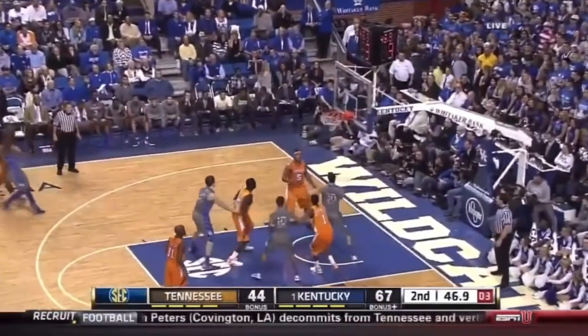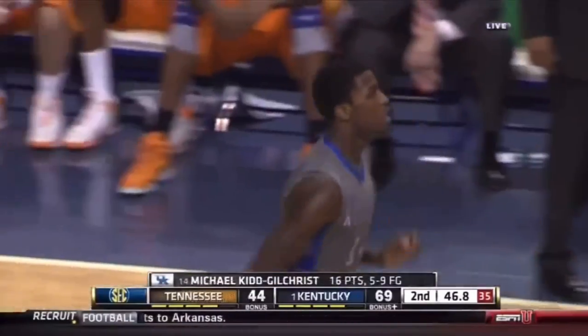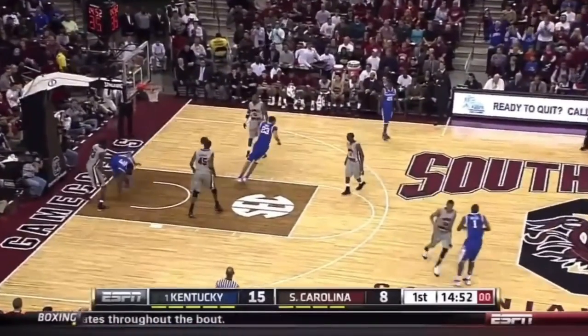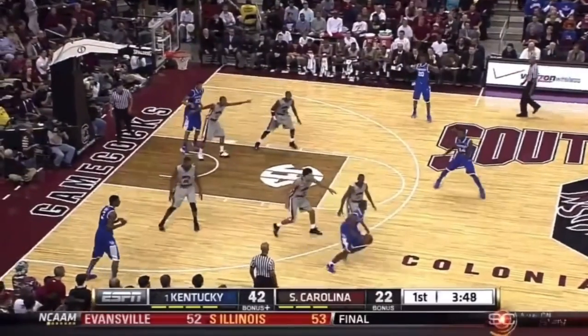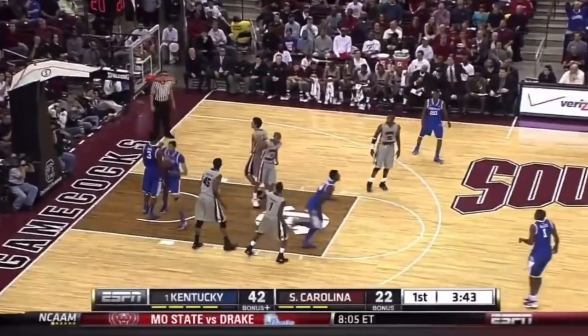Kidd-Gilchrist with a jumper. Nails it. Well, he's had a nice night, hasn't he? What doesn't he do? That ball turnover. That's true. That allowed Kentucky to go down and dunk. Well, they might get the dunk here. And they did. His perimeter guy. That's an adjustment by Calipari with his defense. Kidd-Gilchrist lobs it up for Davis.